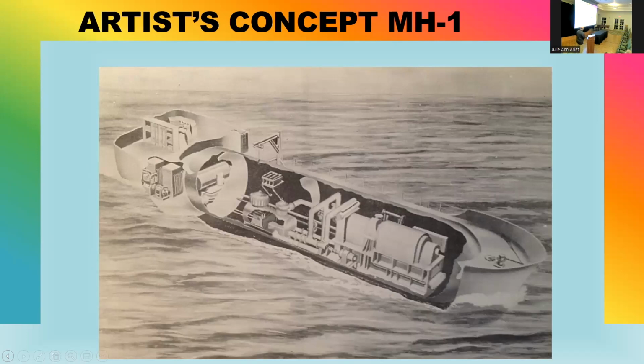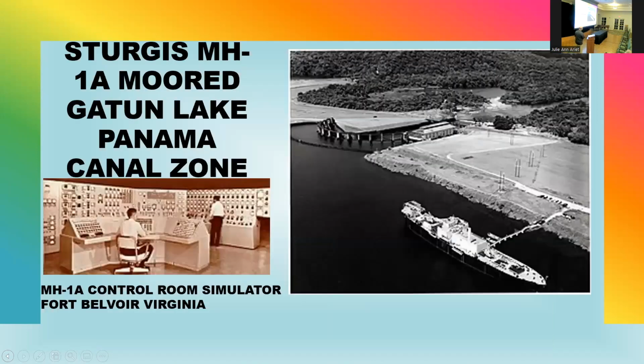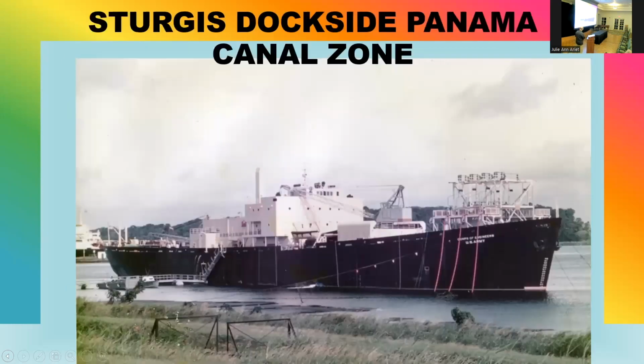This was an original concept drawing of the MH-1 as a barge. This was what it looked like down at the Panama Canal location. This was a console that was used at Fort Belvoir to train operators. And this is a view of the barge as it looked. The power was exported from this substation on the bow of the ship. And in fact, you can see lines going down here. I guess they're waiting to pull the lines ashore.